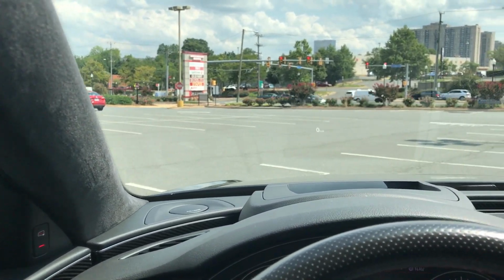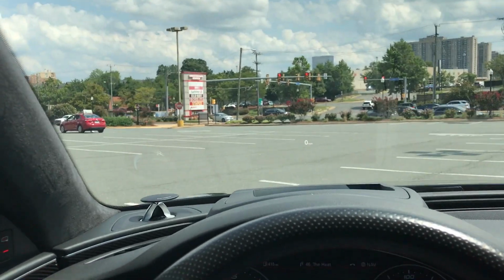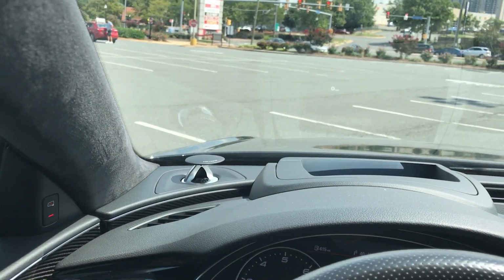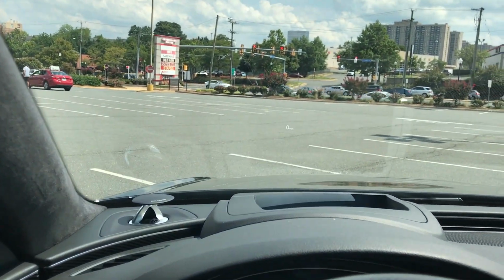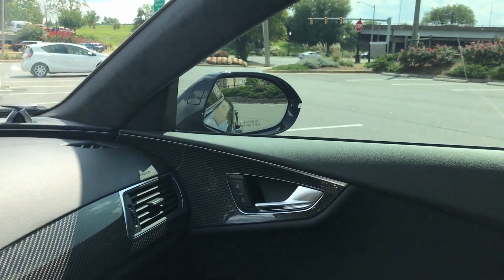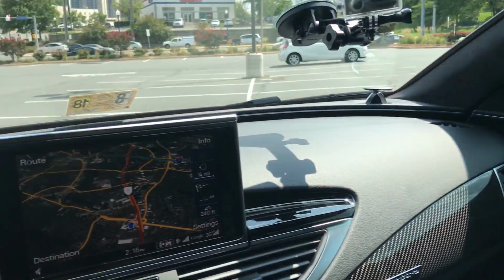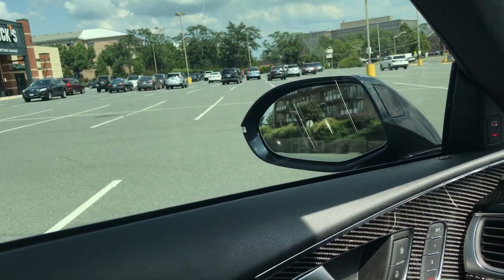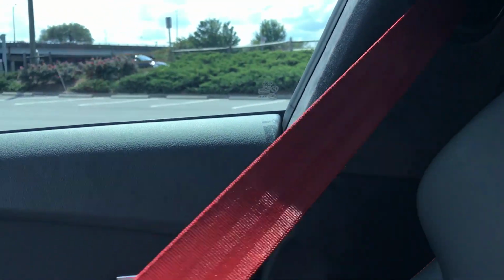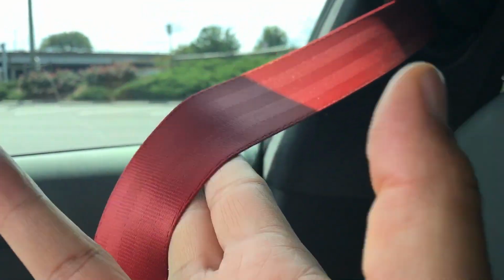In terms of sound system, it's actually quite clear. In my last Audi, I had the Bose system, and I liked that. I thought it was good. But with this system, I noticed the highs actually are just a little bit nicer. The other thing I forgot to mention about the Dynamic Edition is that the Dynamic Edition has red seat belts, which I just thought was so amazing in this car.